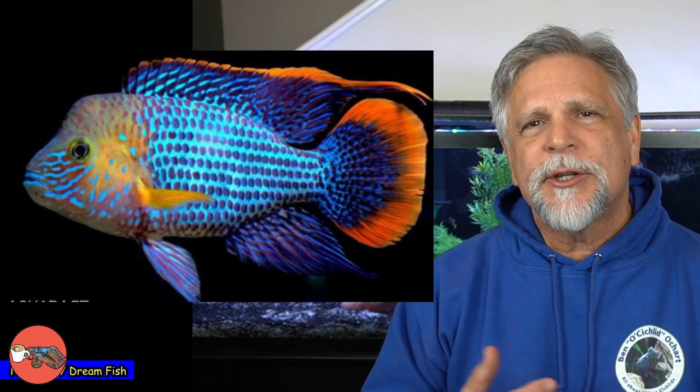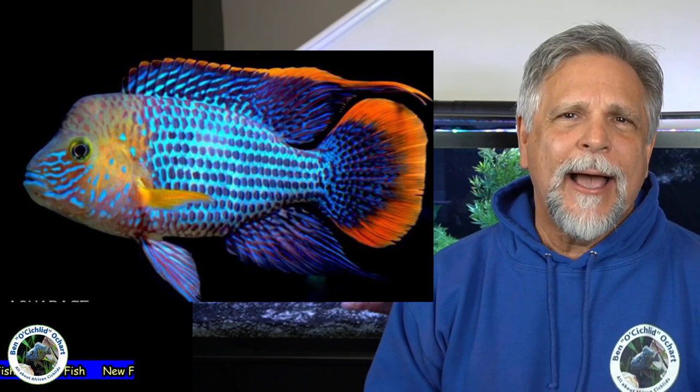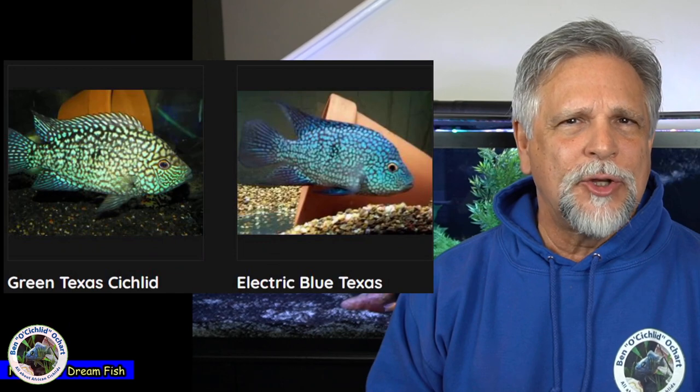I'm also looking for a Z-Rock. And of course, I'm still looking for a green tear. A green tear, especially with that beautiful yellow and orange on the tail. And I'm also looking for your standard Jack Dempsey. Now, I'm not sure. Do you think a Jack Dempsey is going to be a problem with the electric blue Jack Dempsey I have? Because I don't want that electric blue Jack Dempsey to be under stress. I really like that little guy. I want him to do well.